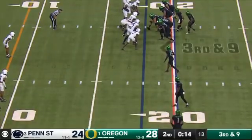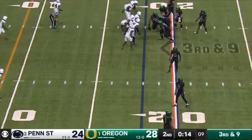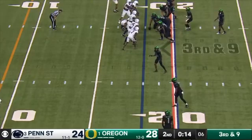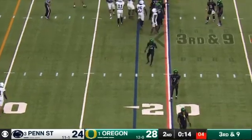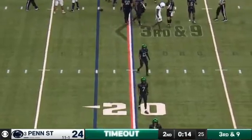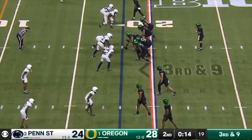Whittington in the backfield with Gabriel. Tez Johnson is the slot man on the left. He looks to the sideline and readjusts his lineup. Timeout. Call timeout. They're going to say we were not lined up right. Penn State was not aligned properly. And Sadiq is in the lineup.